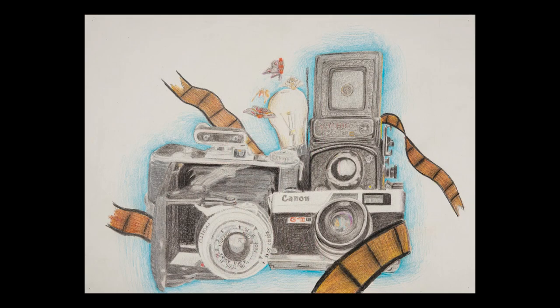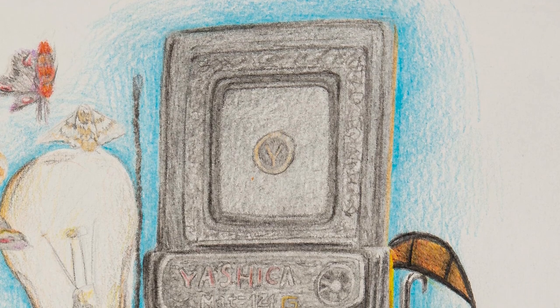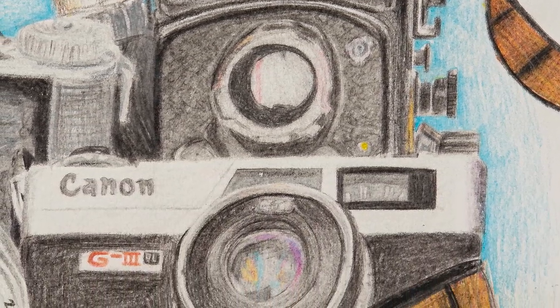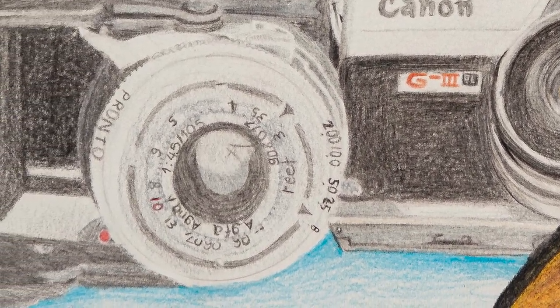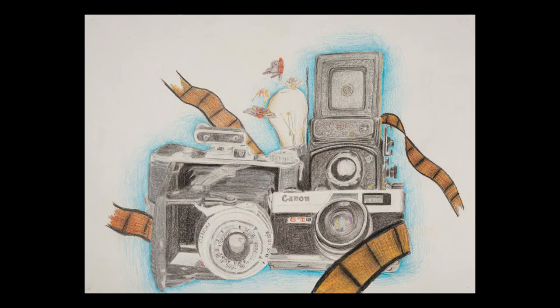Art 3 student Brianna Poling created this drawing of old school cameras using a variety of pencil and color pencil techniques. She arranged the cameras in a creative format and added color pencil and a representation of old camera film to add contrast to the background. Brianna is a sophomore at James Wood High School.